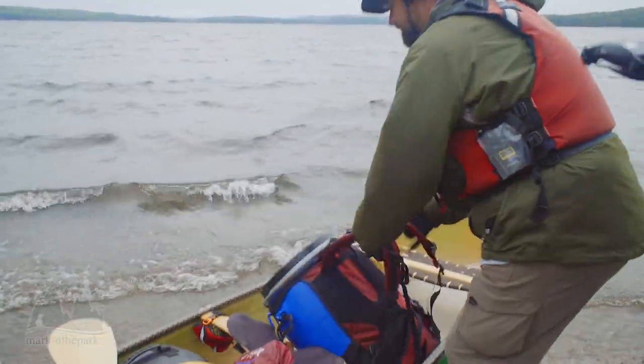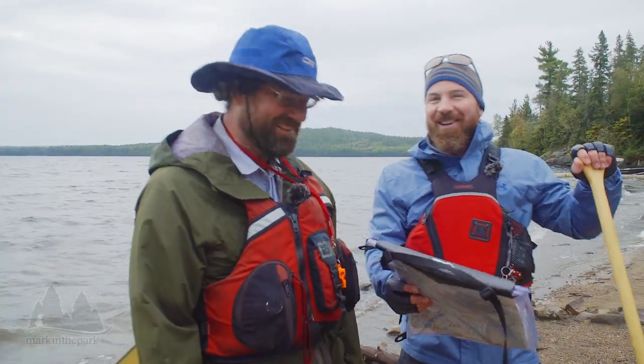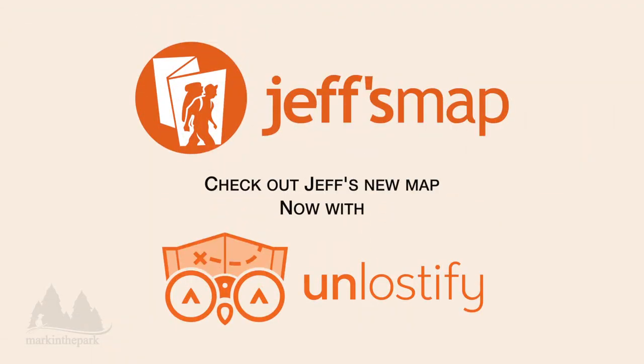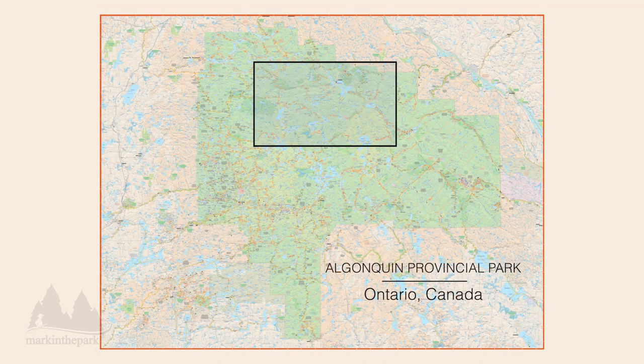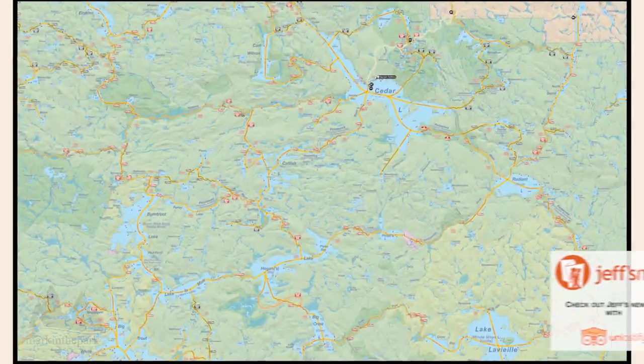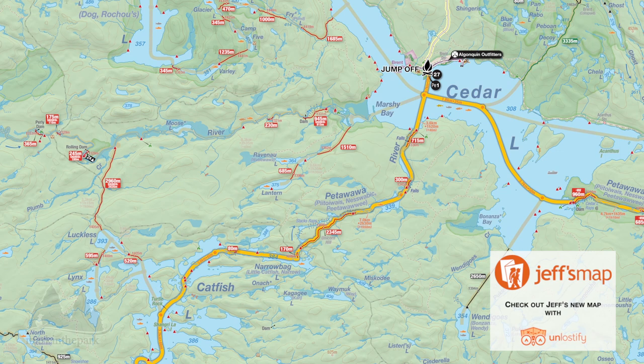So Mark, what's the route today? Route? Yeah. Pain. Oh God. We're going up the Petawawa River. All the way here, five portages to Catfish Lake. So we got this one here, the 715 meter, up beside some beautiful falls.